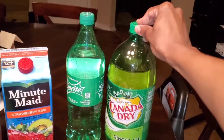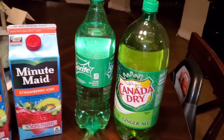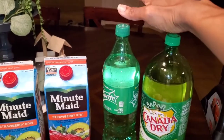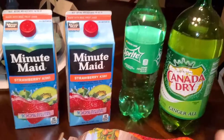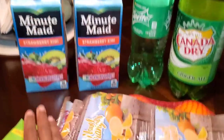We keep ginger ale on hand. That's kind of like a go-to remedy for almost anything, first the ginger ale and the Sprite. You know, we're not big soda drinkers, but I try to keep these around for just little things here and there. And then the Minute Maid juices, 99 cents a piece for the beverages.